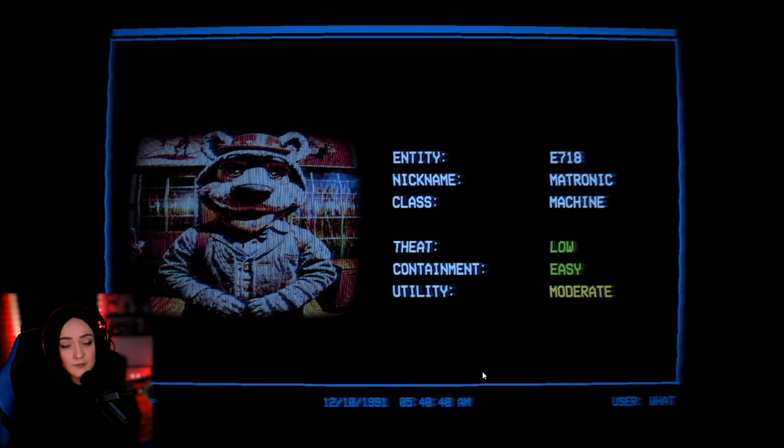Entity E718. Nickname, Matronic. Class, Machine. Threat, Mascot line, horror. Containment, easy. Utility, moderate. Matronics take the form of animatronics, playful figures that appeal to children. Matronics prey on children with no known case of an adult victim. It isn't known where matronics bring their child prey, however, they are never seen again. Matronics, although dangerous, are easy to terminate and capture.